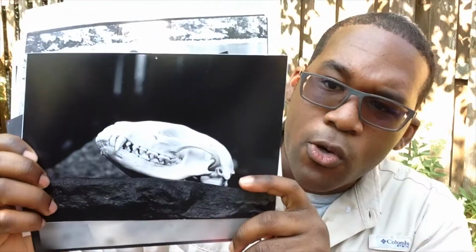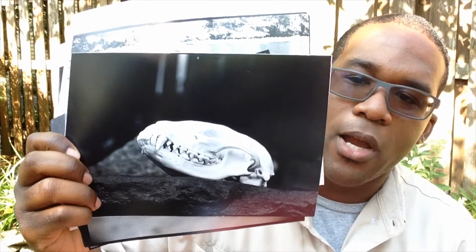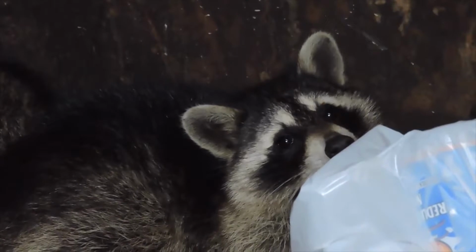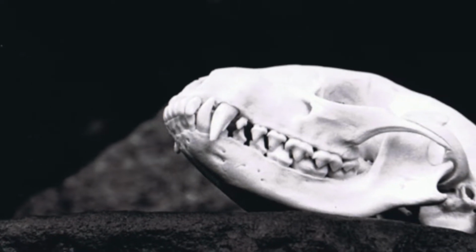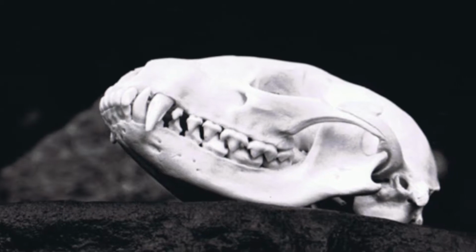This is a raccoon skull I found during my time as an undergraduate at William and Mary. This was an unfortunate animal. It might have died from disease, old age, or some sort of predation event. And either way, I got the skull and I used it for one of my portraits, which was an assignment we had at American University.